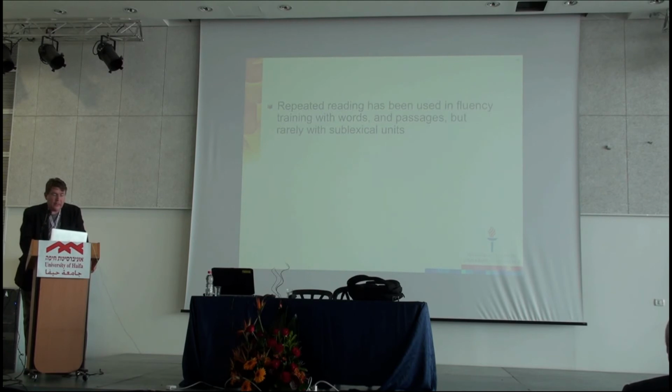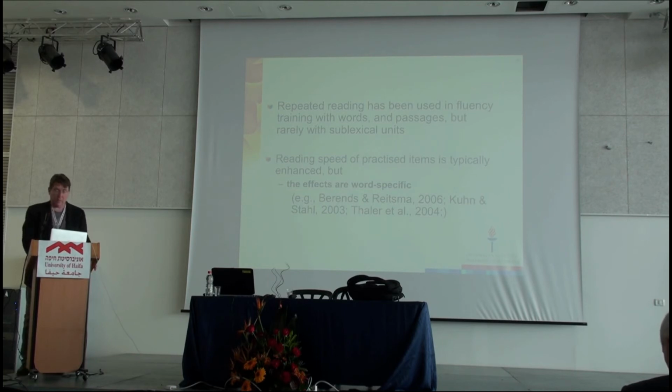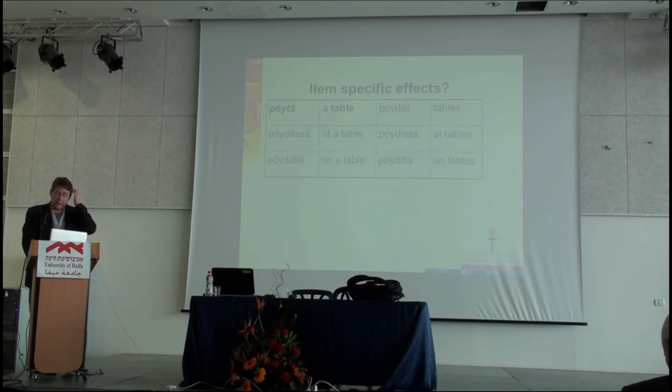As you know, repeated reading has been used in fluency training with words and passages typically, but quite rarely with sublexical units. And the typical finding in repeated reading studies is that the reading of practiced items is enhanced, but the effects seem to be item-specific, or word-specific in the case of words. So the children learn what they have been taught. The effects don't seem to generalize outside the set of practiced items.